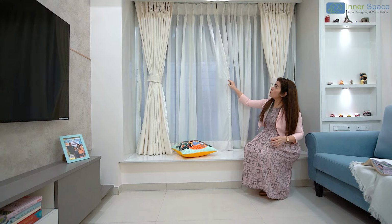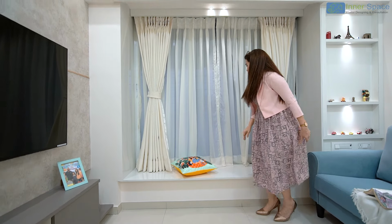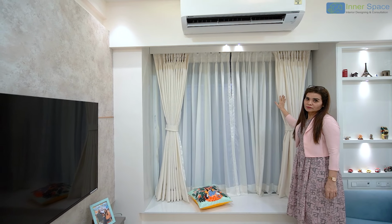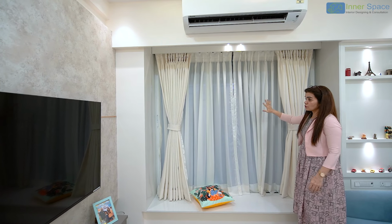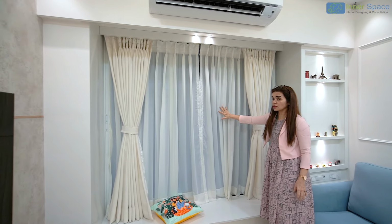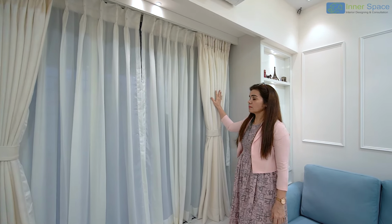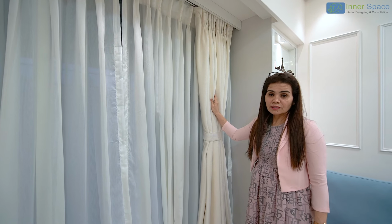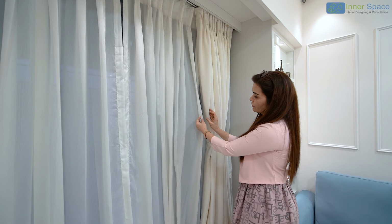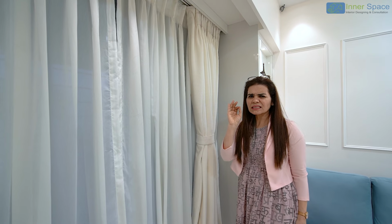We have gone for white and cream color curtains. Now if you see here, there is not much contrast between the sheer and these curtains. There is a color difference, but a very minimalistic contrast in order to keep the monochromatic look going.